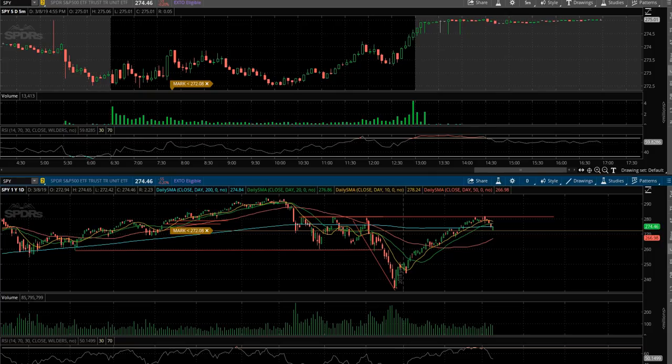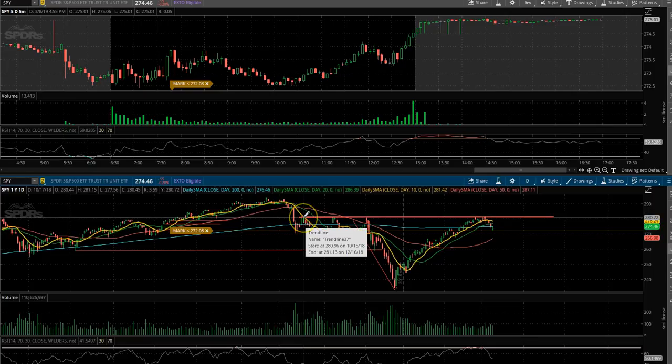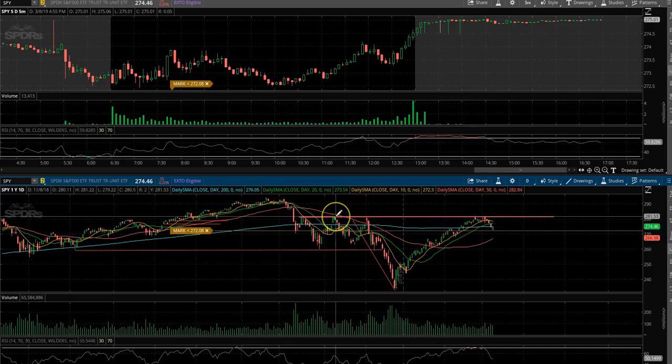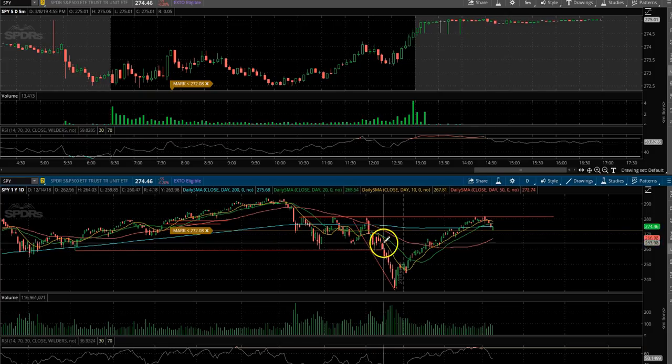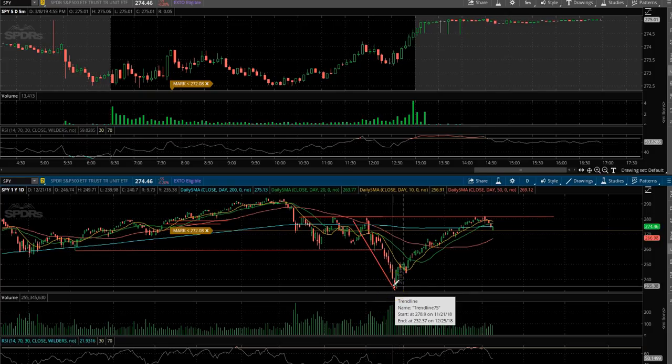So one of the things that we were looking at here was how important this 282 level in the SPY was to the overall market. And you see, this is going back all the way to October. You had a test over here in October of that. You retested that in November. At the very beginning of December, it tested that level, and that's where it really got rejected on that third go around. And that started that spiral down, selling all the way to Christmas Eve.